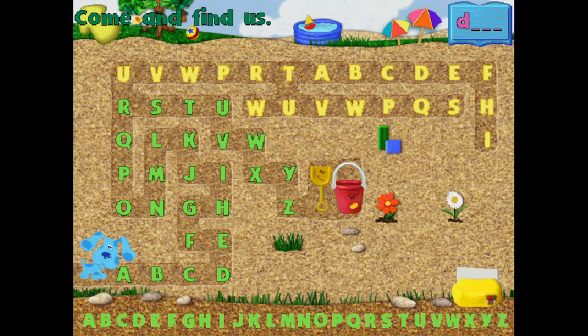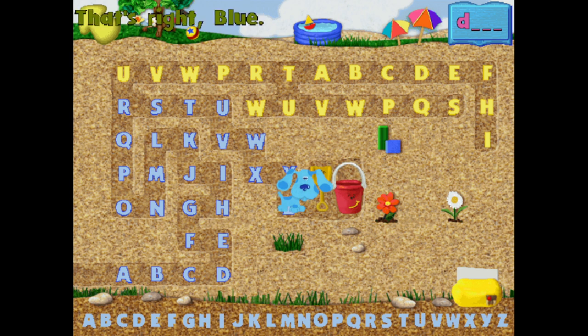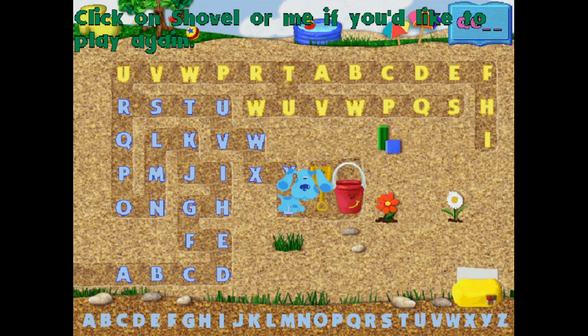Okay, Blue, come and find us. A, B, C, D, E, F, G, H, I, J, K, L, M, N, O, P, Q, R, S, T, U, V, W, X, Y, Z. That's right, Blue. You're learning the alphabet. Click on Shovel, or me, if you'd like to play again.